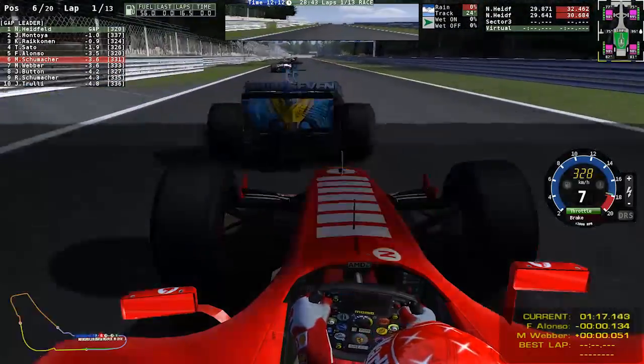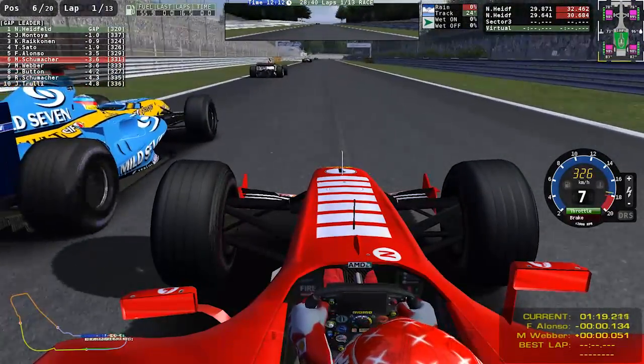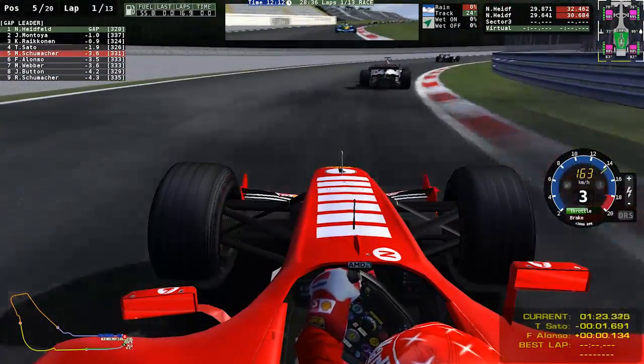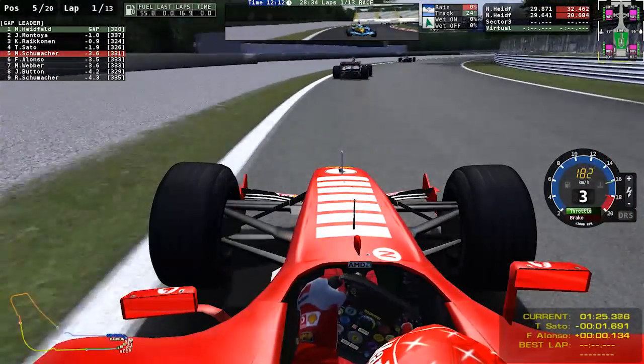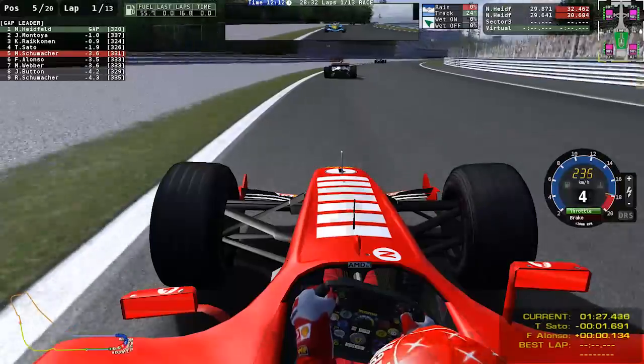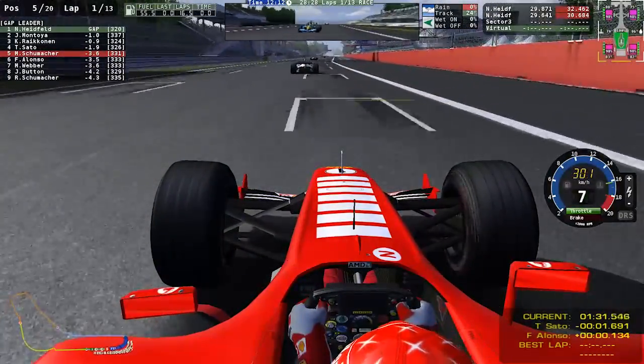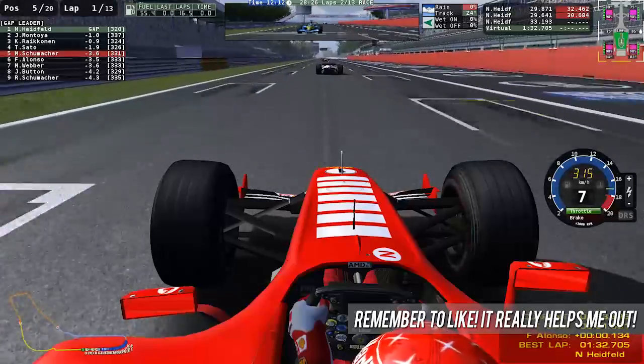is trying to gear up and prepare Alonso for a move here, picking up some slipstream. He goes to the inside. Is he going to try and dive one up the inside of the Parabolica? Yes, he does. A nice simple textbook move there up the inside of the final corner, and Michael Schumacher has got himself up into P5 now, so he's managed to recover quite nicely on that first lap and get himself back up to where he started, if not one position above that.